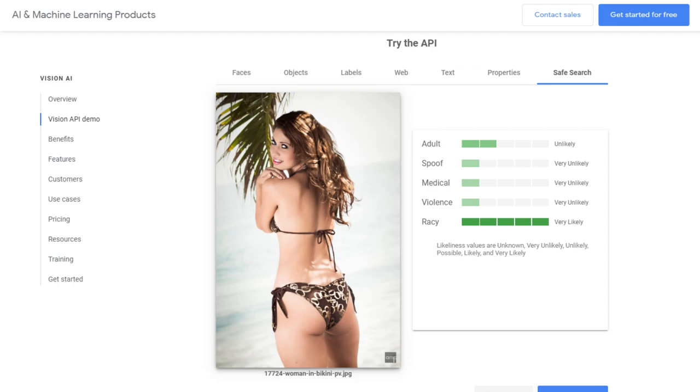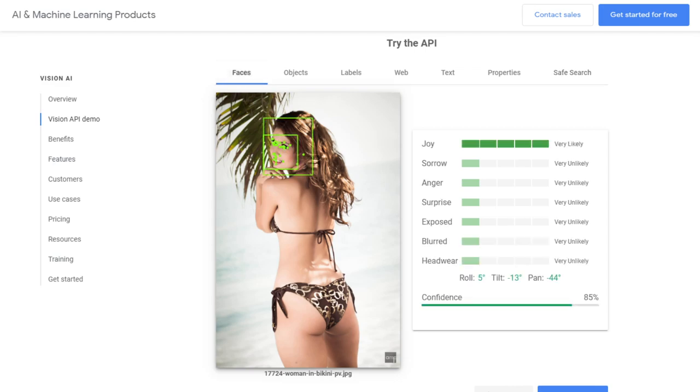Well, it should feature faces. I mean, scenery is great and it does detect scenery. It does detect landmarks like the Eiffel Tower, things like that. It's going to detect it. But YouTube prefers faces with positive expressions.